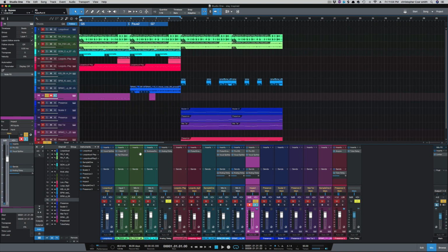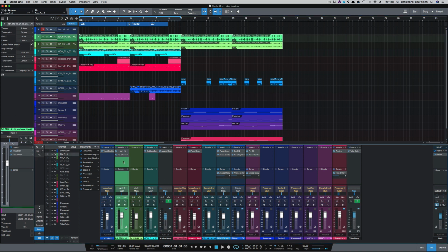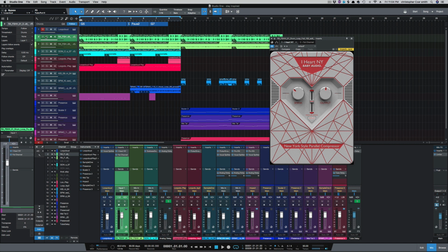Okay, and so let's move on to the plugins. Let's start with the drums. With the drums, I've got, of course, I Heart New York on here. Let's solo that and play those, and we'll bring that in and out. So the drums just sound a little flat without the I Heart New York. It really adds some punch and weight here. That's why I love it on a drum bus.